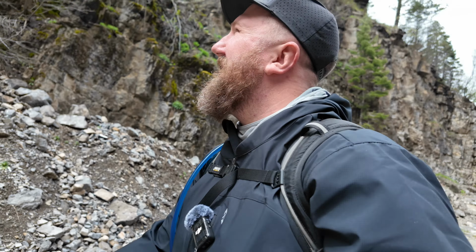I just can't get over how nice it looks right now. There's a guy who rode his horses down. I don't know if you can see him back there. I didn't want to film him.